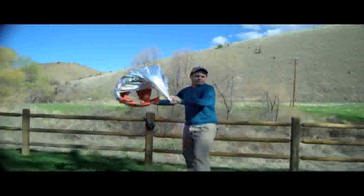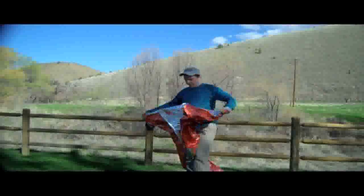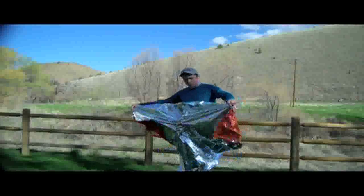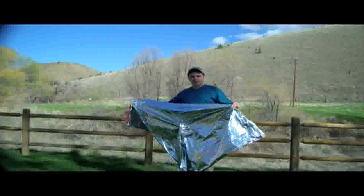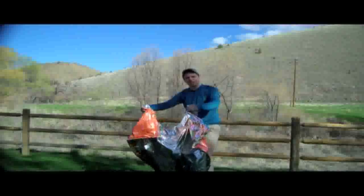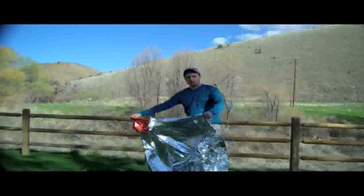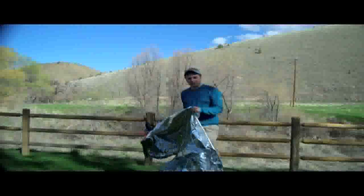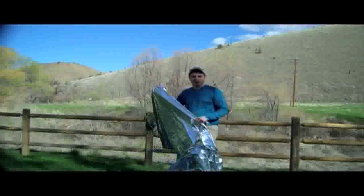It's actually pretty big and pretty tough. If you have a team member who's in shock, you're going to want to wrap them in this blanket to keep them warm. You want to put that shiny side closest to their skin. And if you're going to use it as a shelter, same thing. You want to both get underneath the blanket, get as much wrapped around you as possible, and cuddle up as close as you can to share body heat.